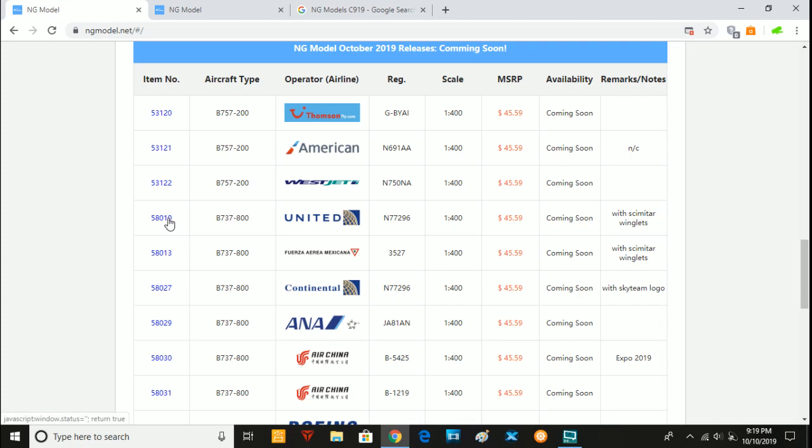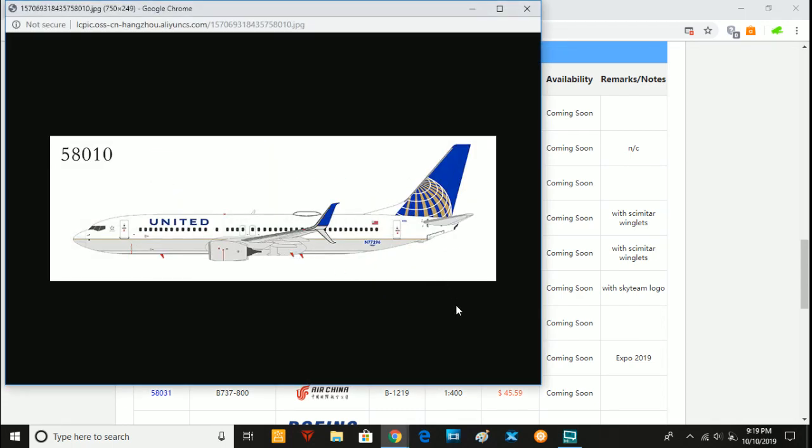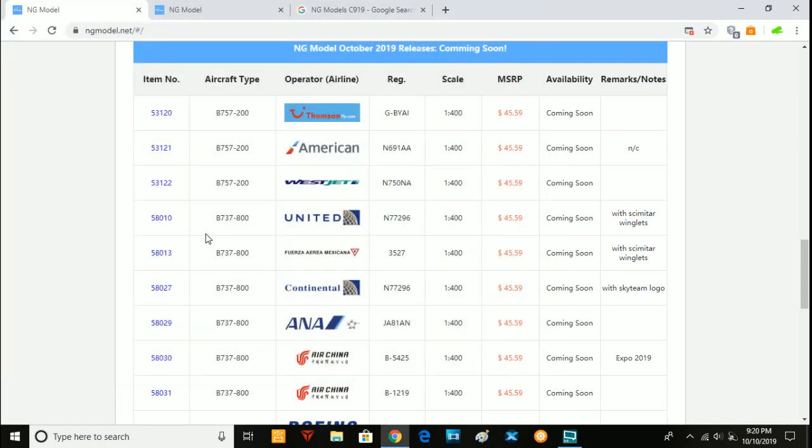Next we have a series of 737-800s. I think we have the most 738s for this month. This one's a United 737-800 with split scimitars. This is the now old United livery, the United Continental modular livery. This is a livery I really don't like. It's probably my least favorite United livery of all time. It is registered as November 77296.